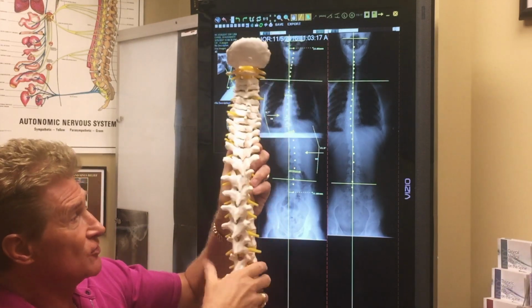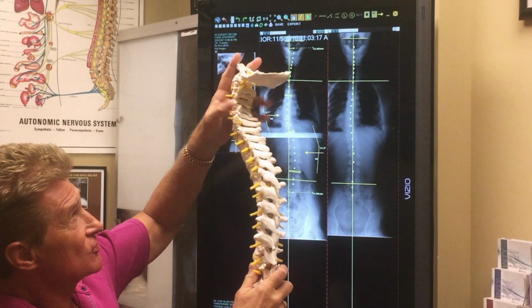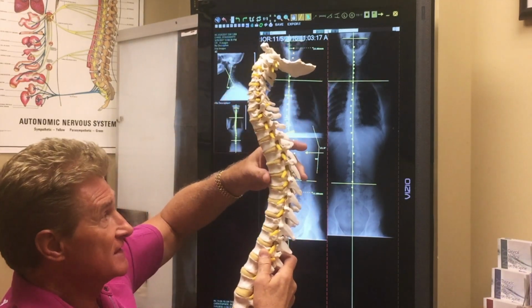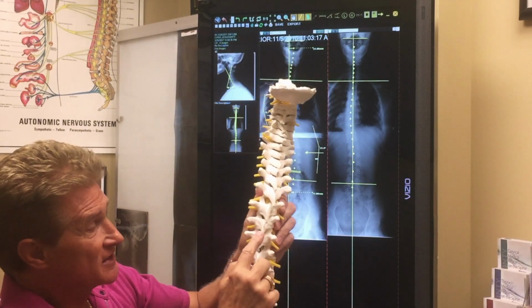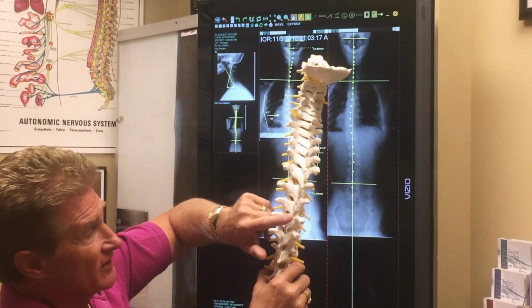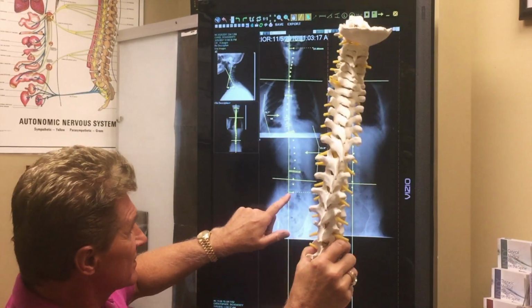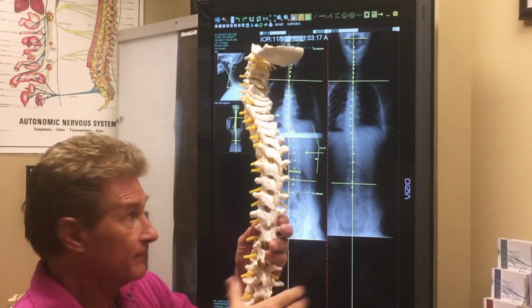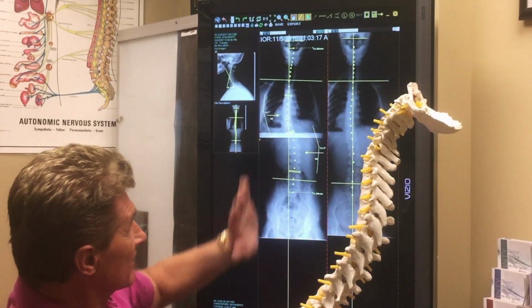So from front to back, we should be pretty straight, but from the side, we should have these three arcs, so that way your spine acts like a spring, okay? So you can see that here. So basically, where you see these dots on the x-rays, the center point of these vertebrae, you'll notice that here, he's 22.8 millimeters shifted off to the right. So this would be the right side, this would be the left side, okay?